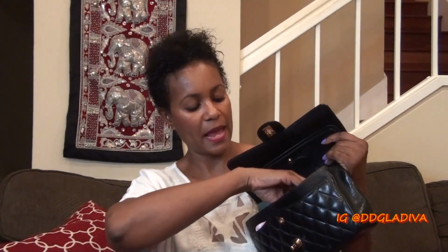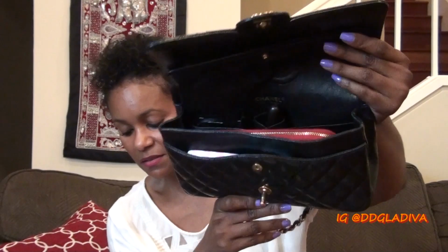So say if you had a larger wallet, like a full-size wallet like this one right here. This is a Prada zip around wallet. You could put it in here. It does fit, but it takes up so much space, and I wouldn't really recommend it. You can't really put much more in here if you put a longer full-size wallet, so I don't.